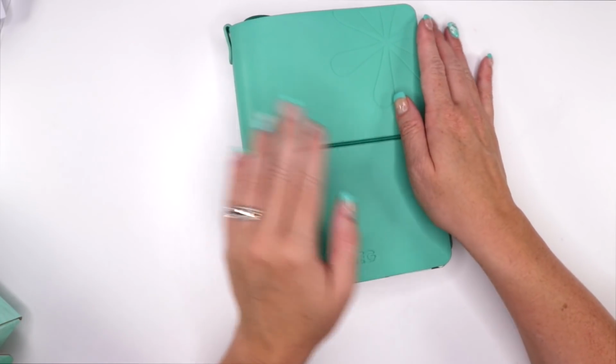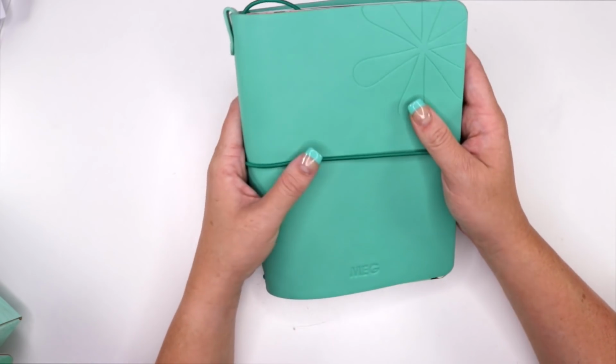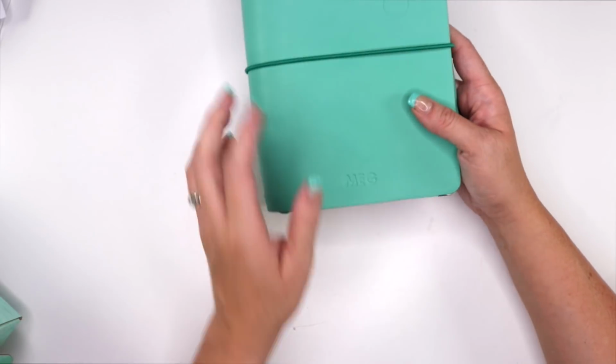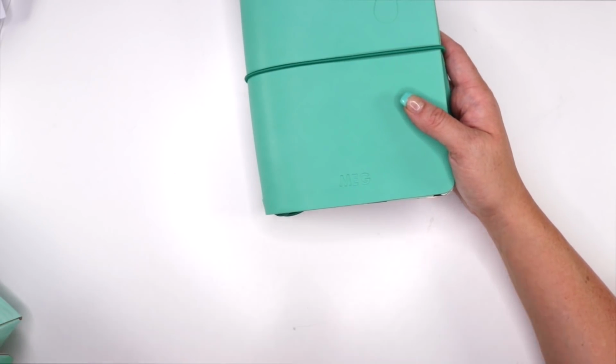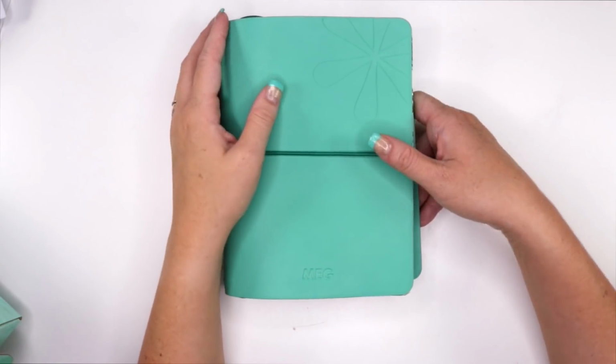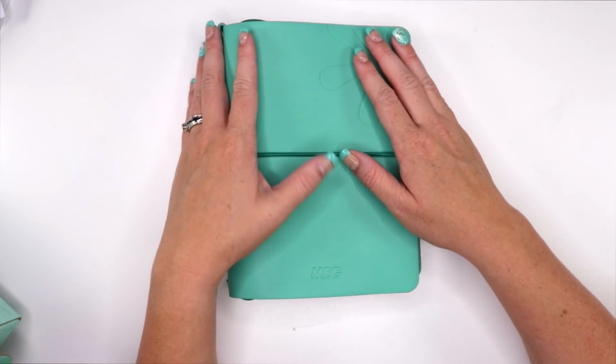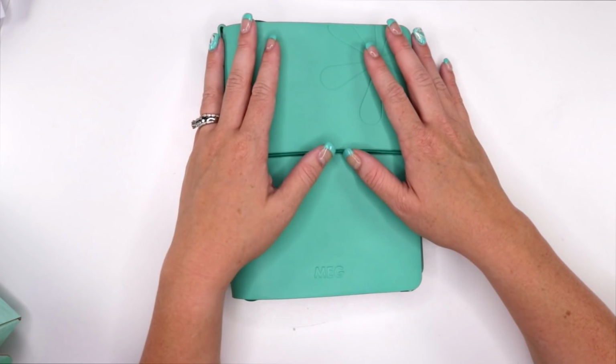This is obviously my color obsession about pretty much everything. So this one's called the Seafoam, but there are other colors as well. And there are lots of different types of planners that go in here. It's not just the ones I got. There's even a daily planner if you just want to track your daily life. I obviously don't want to in this. This is completely separate from that.